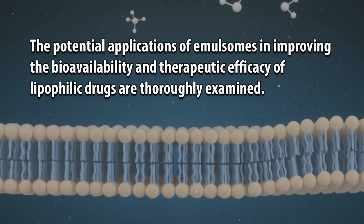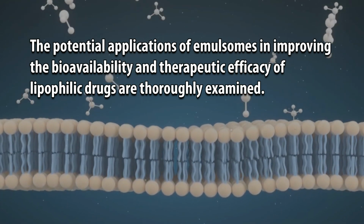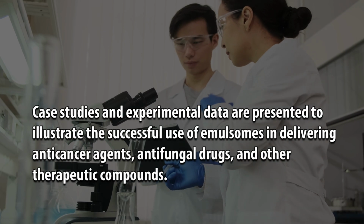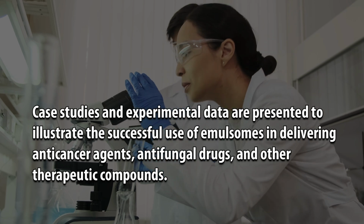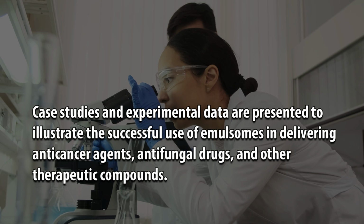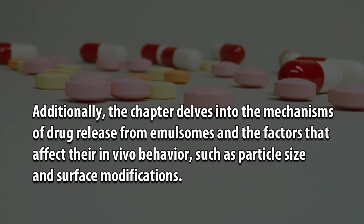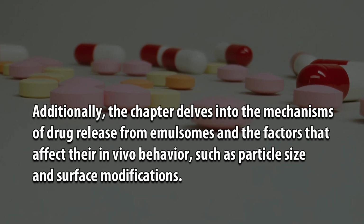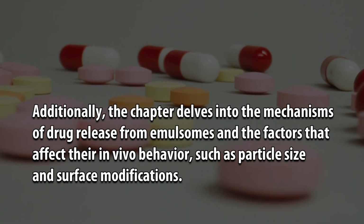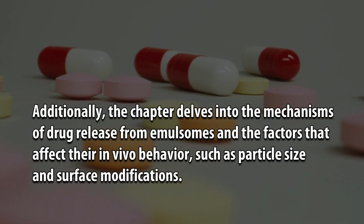The potential applications of emulsomes in improving the bioavailability and therapeutic efficacy of lipophilic drugs are thoroughly examined. Case studies and experimental data are presented to illustrate the successful use of emulsomes in delivering anti-cancer agents, antifungal drugs, and other therapeutic compounds. Additionally, the chapter delves into the mechanisms of drug release from emulsomes and the factors that affect their in vivo behavior, such as particle size and surface modifications.